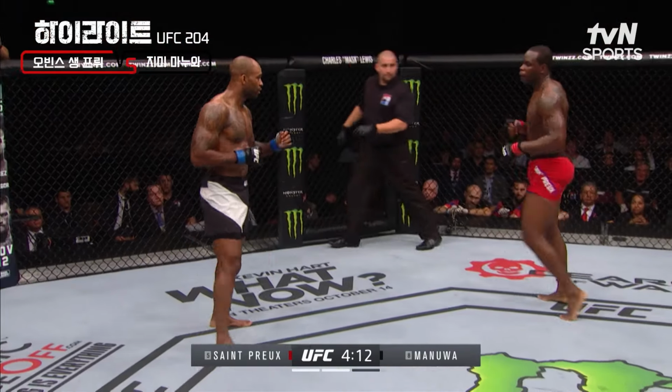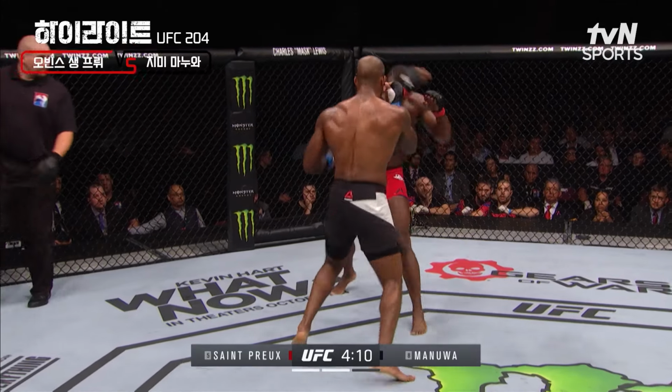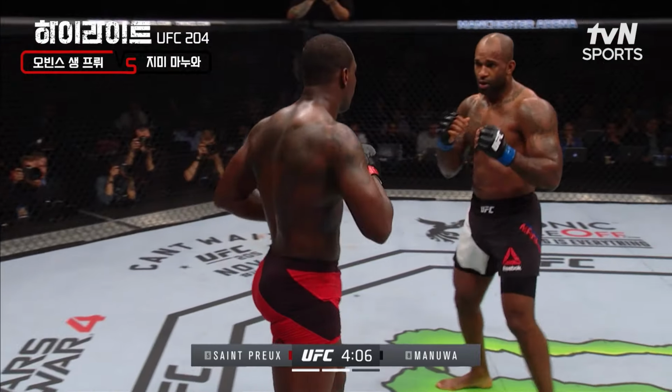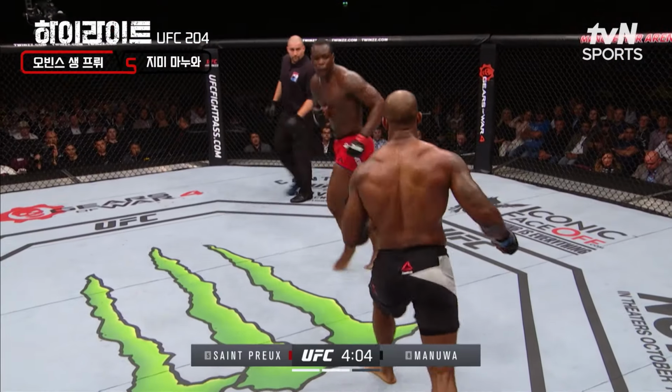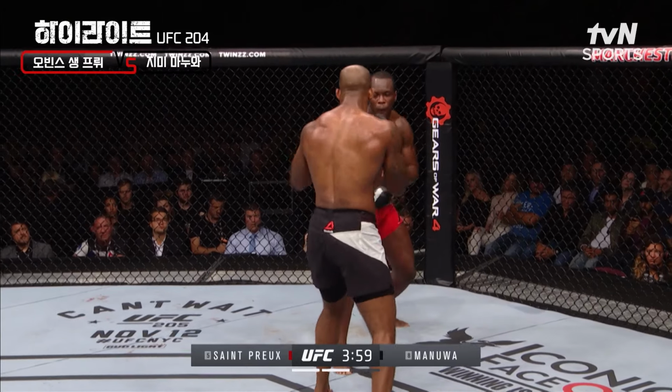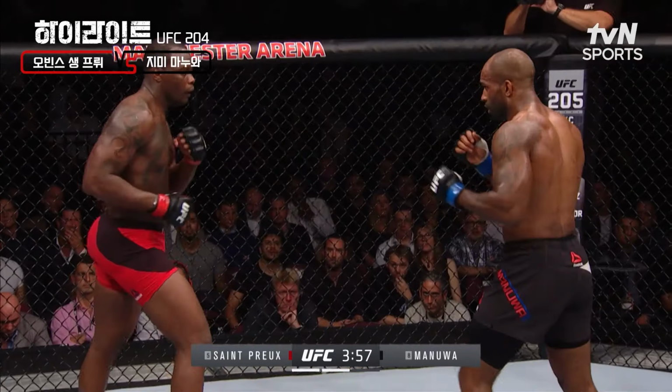And they break. Oh, over the top of the right hand. Big left hook landed there by Manoa. Manoa scoring, just missed there. And you talked about the hand position of St. Preux.